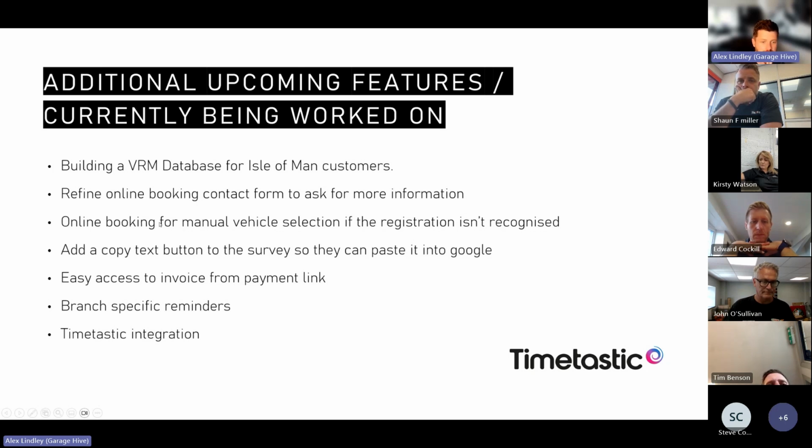Online booking for manual vehicle selection. We're working on this for when registrations aren't recognized, which is something that is coming up a bit. So you'll be able to book online without a registration.